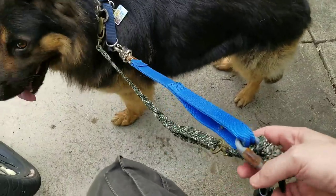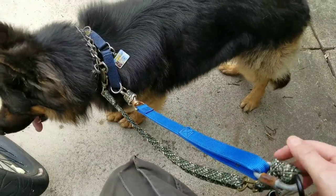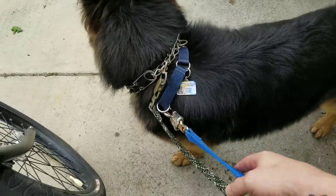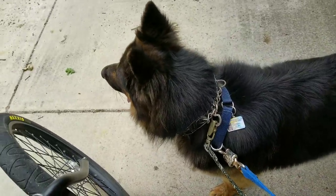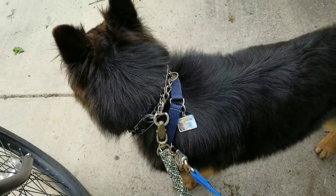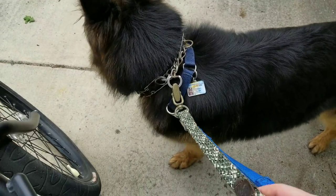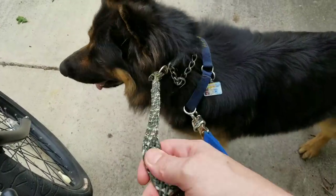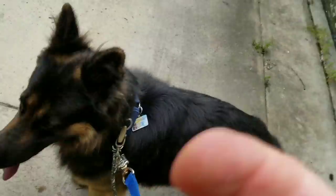So what I did was replace the cord attachment that comes with one of these. I put a D-ring on it. I use a short lead to a flat collar. And then I have this longer lead here I attach to a pinch collar. He's not pulling from this at all. But if there's a distraction or something and I need to give him a correction, I can reach down and do that if need be. He's pretty well trained, so I don't really have to do that, but I still leave it on there all the time.